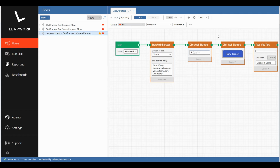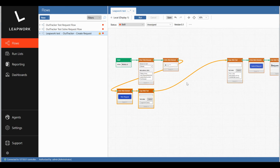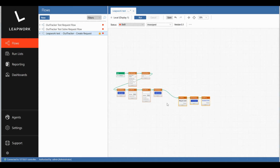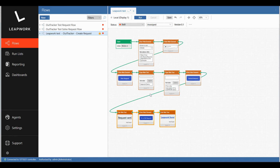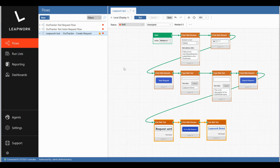First of all, I want to just drag some elements here. You can even zoom in and zoom out to make things more clear. And this way everything will fit on one screen. And this is how easy it is to build your first test case in OutSystems, or in LeapWork based on OutSystems. And this concludes my first showcase.